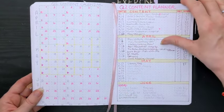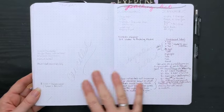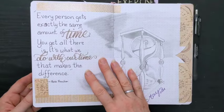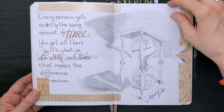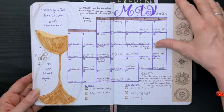And my Q2 content calendar and planner. And then this was going to be my packing list and the travel plans for our vacation, which ended up getting canceled. And this is probably my favorite one so far. And this is from Drawing with Linnick Lynn, and that is also found in the playlist of my Bujo Plan with Me's.